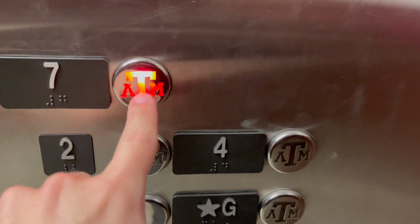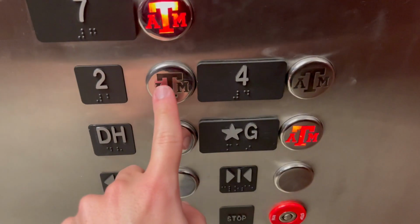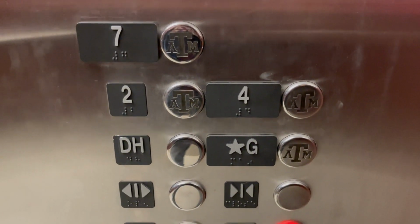I love these buttons. I love it. I really love the school logo. This is just amazing. See what it does. Watch how I push all the buttons. Watch. Watch this. They all go out.